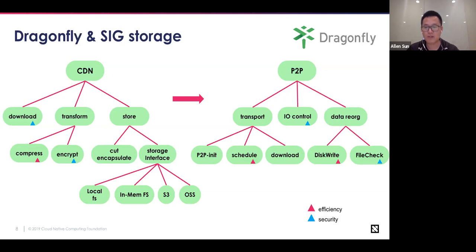For the Docker part, we make the image file a stream to feed back to the container engine. And for the file, it is already a complete file which has been distributed to the node via P2P.